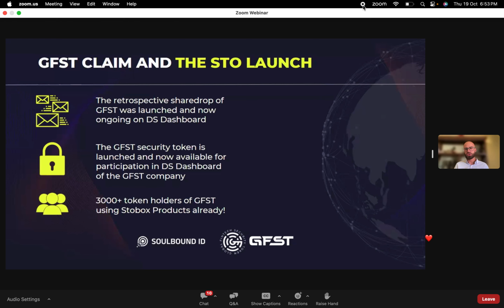Now GFST has more than 3,000 token holders using Stobox products, and it is a huge amount. So congratulations to Mila, to Armand, to you, to the whole community. It is a great metric, and a great launch of their STO. I think it could be one of the biggest STOs in the world, because you already have 3,000 token holders of the security token.